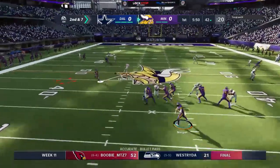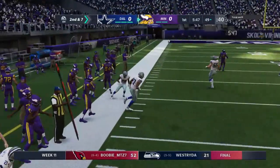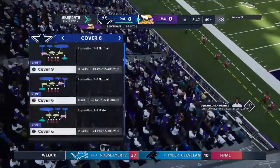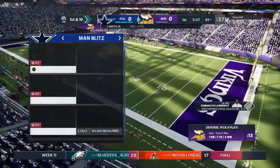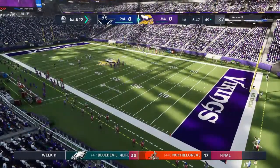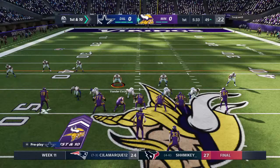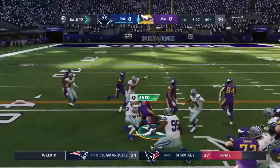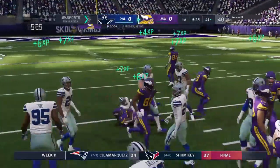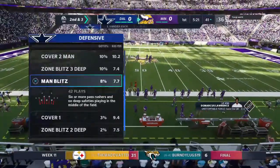On 2nd and 7, Morgan. And this one complete to Smith. And he's able to take it across midfield before going out of bounds. 9 yards to pick up there, and it's a first down. That was a route run, not just with dexterity, but with intelligence. Found the hole in the zone, made sure the quarterback saw him, and was able to make the sure catch and flip the down marker back to 1. 7 yards on the pickup there, and it'll leave him with a 2nd and 3.